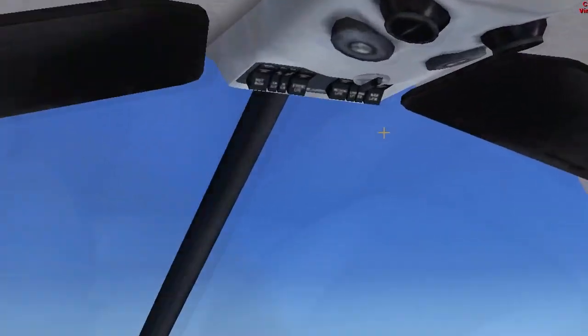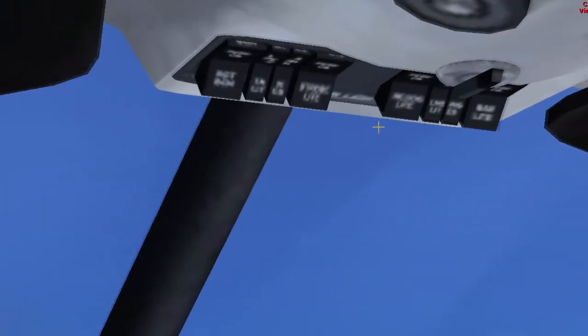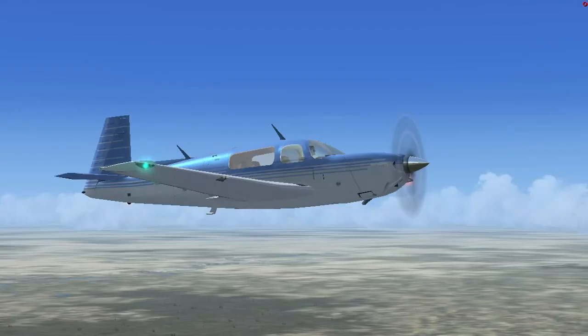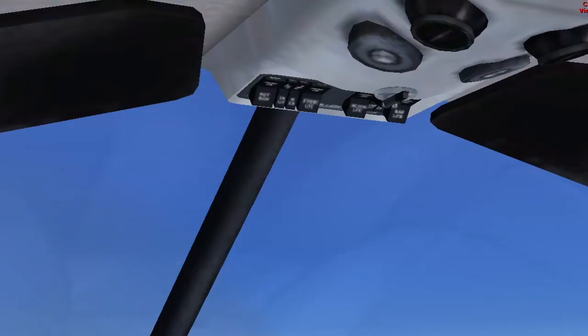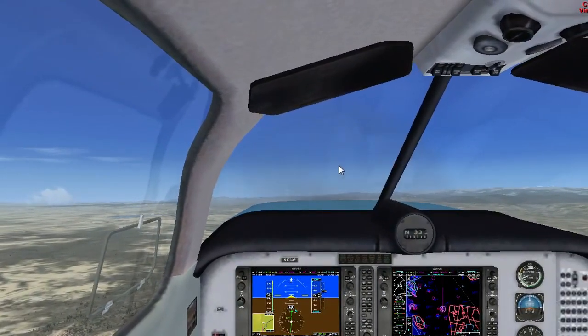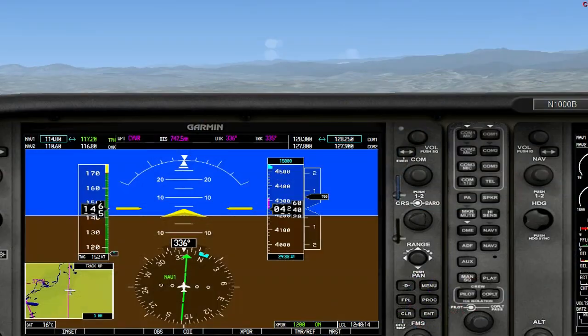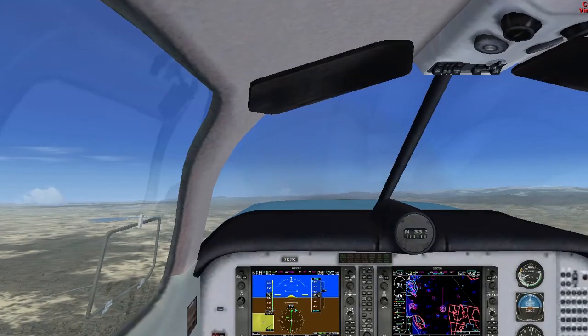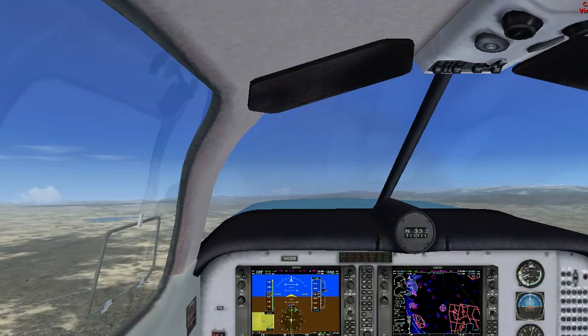Let's get right here. We'll leave our lights on, but we will turn our landing lights off. How's that looking? Rest of those on for now. I'm not 100% sure what the norm is with lights, so we'll just leave those on now. Throttle back a little bit. Save some fuel.